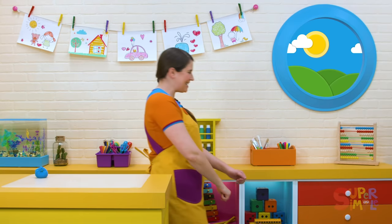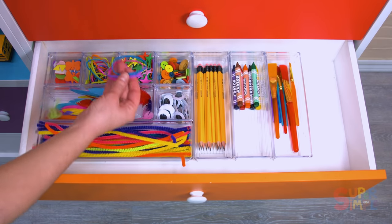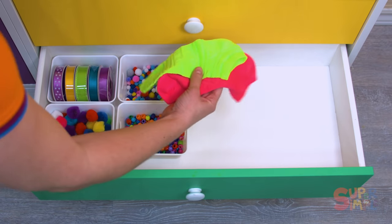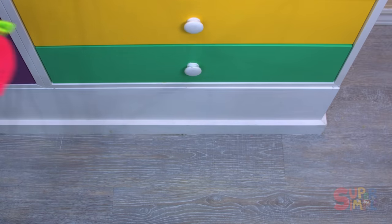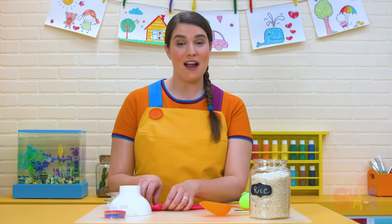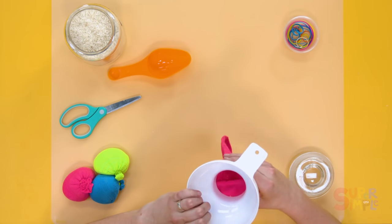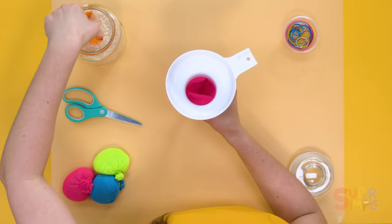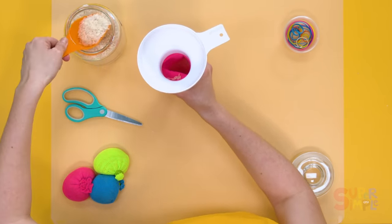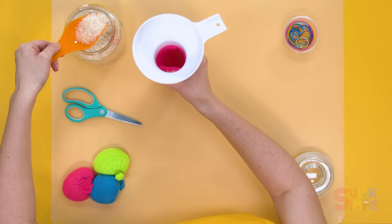Let's gather the things we need. Some things we need for this craft are elastic bands, a funnel, socks, and a grown-up. We're gonna fill our bean bags with rice. And you can use a funnel, and that'll help keep most of the rice in the sock so we don't make that much of a mess. You can use an old clean sock, and that way you'll be reusing your sock too.